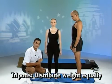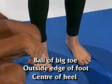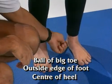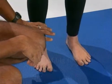So when we're actually standing, we need to stand on 3 points of the feet, which we call tripods. And the 3 points of the feet are the ball of the big toe, the entire outside edge of the foot, and the center of the heel. And stand with equal pressure on those 3 points.